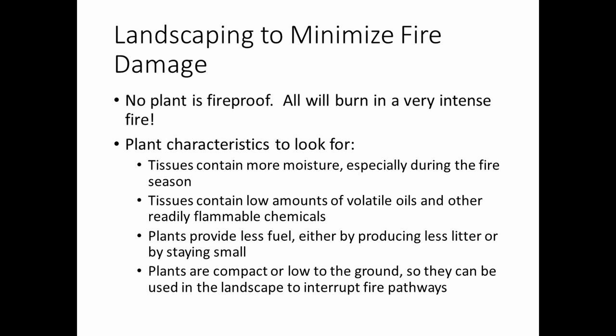So the thing to remember, no plant is fireproof. If the fire is hot enough, intense enough, it's going to burn. So no plant is fireproof. But there are some characteristics you want to look for in plants to include in your landscape. The tissues are going to contain more moisture, especially during the fire season.